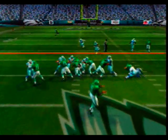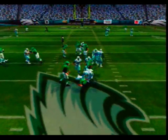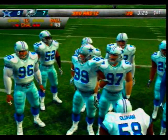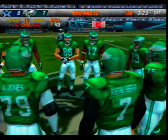Dallas comes out with eight guys in the box. He's taken down in the backfield. Darian Scott. They wind up in reverse that time. Good push in the middle of the line. Yeah, it doesn't matter who you are. If the defense gets that much penetration, you're going to go backwards.